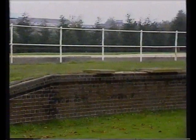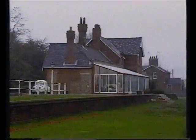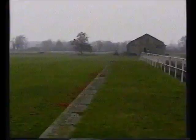Today, in 1988, Mildenhall Station survives, having been beautifully restored as a private dwelling. The station site too has been cleared of vegetation, while the magnificent goods shed still sees regular use. The absence of large earthworks on the line has meant the disappearance of long sections of track bed. The line beyond these bushes has been completely ploughed under.